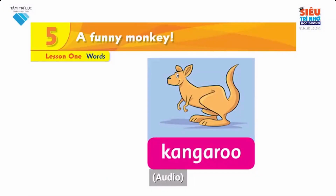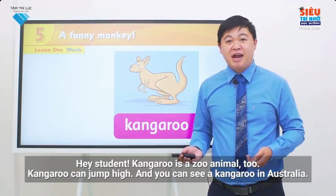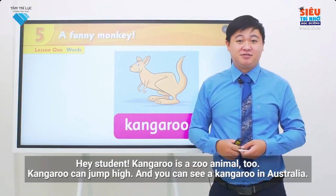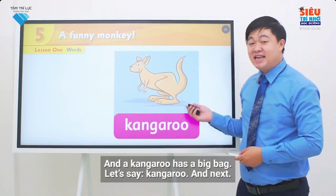Kangaroo. Hey, students. Kangaroo is a zoo animal, too. Kangaroo can jump high. And you can see a kangaroo in Australia. And kangaroo has a big bag. Let's say kangaroo.